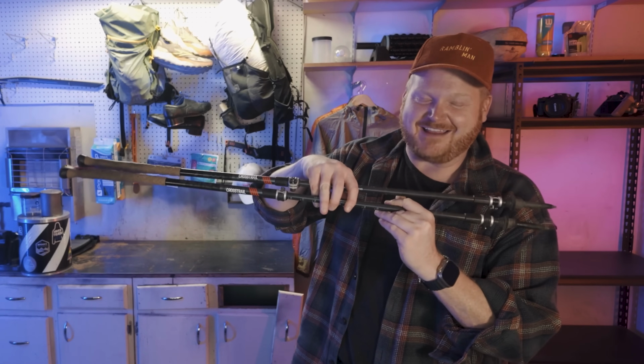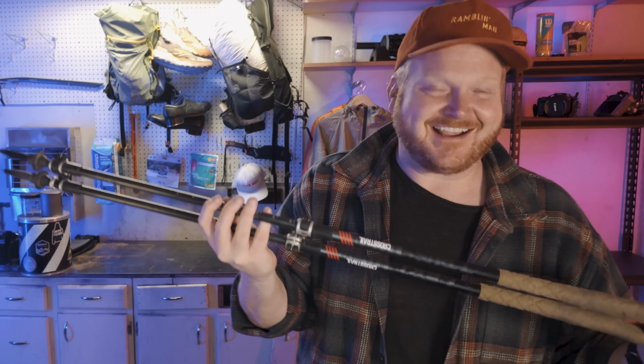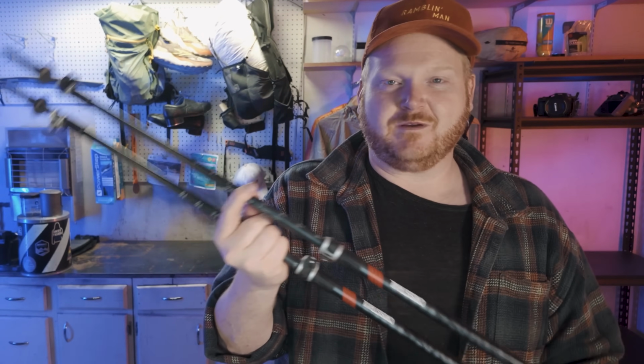Okay, mistake number 9 was not replacing my trekking pole tips sooner. So this is a pair of Lucky poles. I've had them for years. I love them. They don't make them anymore, which is why I'm trying to get the most out of them. They're also not inexpensive. They're carbon poles. So when I started the trail, they had seen a lot of trail, and I didn't realize until halfway through the trail that my tips were super worn down, and they're replaceable.